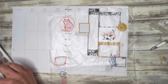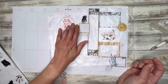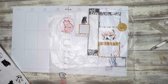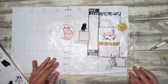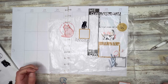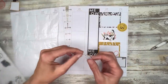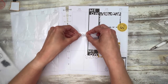And then I'm going to add a cat. Do I want a black cat? Maybe. I like that. Okay. This will most likely end up on the other side. And I'm really liking this. I think I want to add it in here. All right, I like that. Cool. In right about, move it up a little bit, right here.